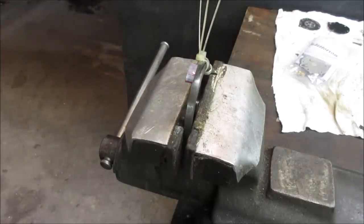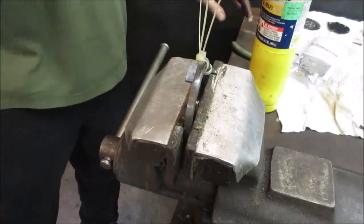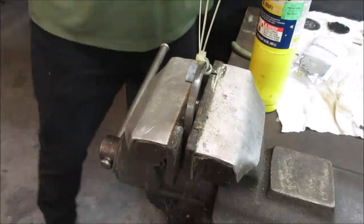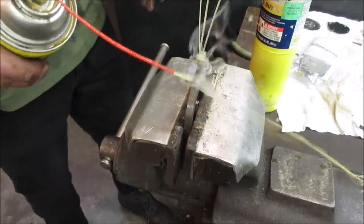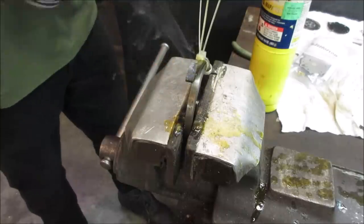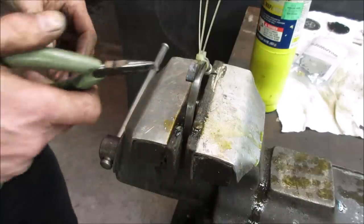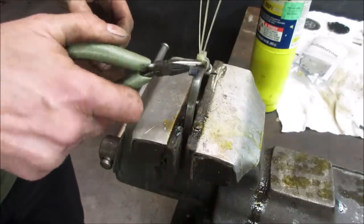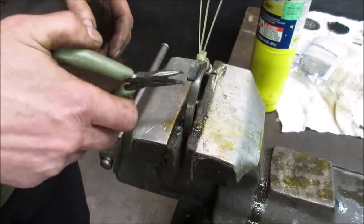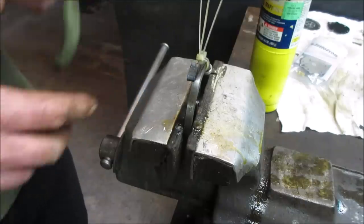That's good. What about the profile of it? I'm gonna let that cool. Let's shoot some oil on it. Bring the temperature down. I don't know if that little tab's gonna break off because it loses its temper when you heat it. Let's just go see if that's gonna have some strength to it. We'll go with that.